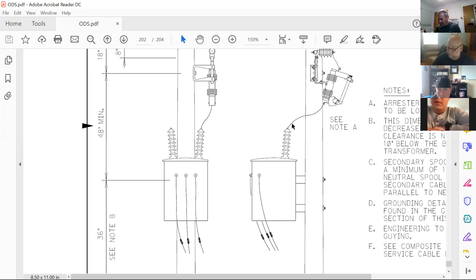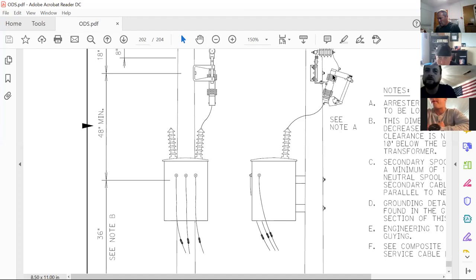Yep. So what'd you think, out there in the world, if the transformer inherently is able to go to 150%, what do I need to do with the fuse? Am I going to go change out a bunch of fuses? I would leave the fuse for the 100% rating, because then there's no protection for the transformer.